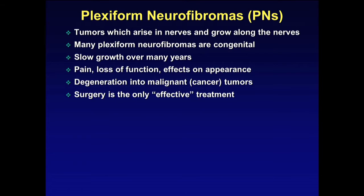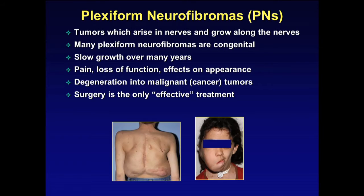Plexiform neurofibromas, again, Dr. Ferner talked about them, but the one point that I want to make: I do think that most of these tumors are congenital. They may not be diagnosed at birth, but I do think most of them are present at birth. And then these tumors tend to grow over multiple years and cause problems, including the very scary and dreaded problem of malignant transformation to a cancer tumor.